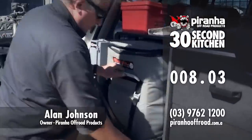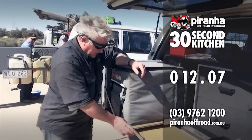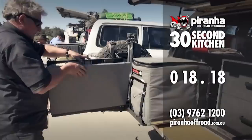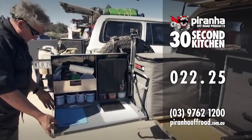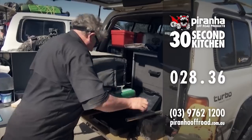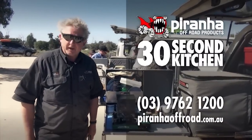A kitchen in 30 seconds. Fridge slide first. Fridge slide's got 130 kilo tracks in it, so it's nice and tough. Remove the R-clip, don't lose it. Drop the pin, leg locker. Kitchen out. Lock kitchen down here. Retrieve the R-clip. Lock on here, R-clip in. Leg here, pull them together. Stove, billy. How good's that, guys? Couldn't ask for quicker.